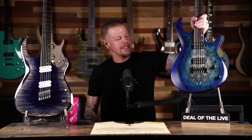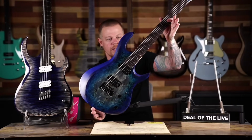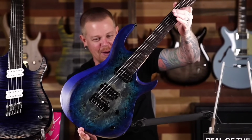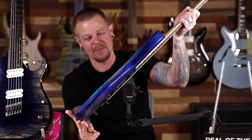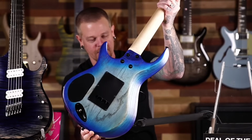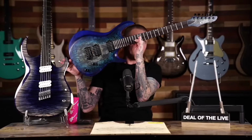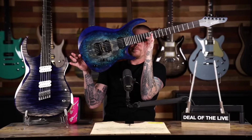We got the deal of the live. I think we said $1,900. Brandon's trying to give away the farm over here, as usual. Poplar top, poplar burl top, swamp ash back. This is in an aquaburst finish. It's got abalone inlays, matching headstock. Let me pull it back so you guys can see it a little better.